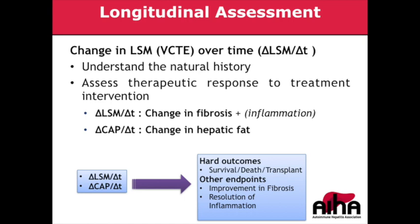Another thing that we are realizing is the change over time. Right now, we don't know what the number means with regard to the amount of fibrosis, because we understand that many other things can affect the stiffness. But how about change of stiffness over time, change of CAP over time? That can tell us whether we are moving in the right direction or not.